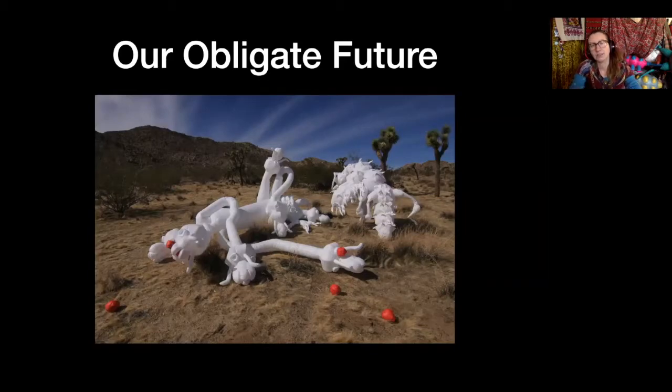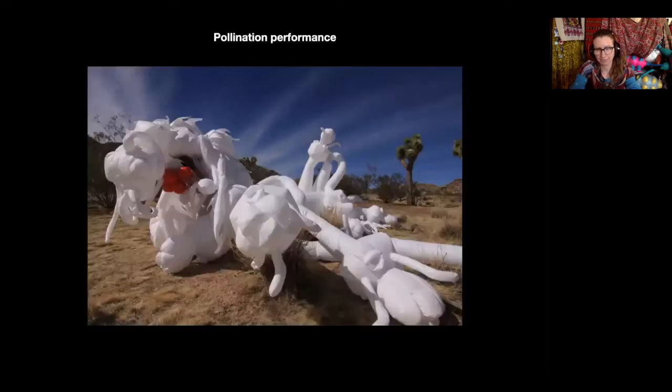So I wanted to bring attention to this issue in this performance I made in my residency. So here I am the moth, and this is the Joshua tree. And so I have this pollen on my head, and I'm pollinating the dead Joshua tree. So it's sort of this sad story about what's happening with our environment. But I start with this inflatable, which brings people in and makes people want to interact with that story. So it's almost like tricking people into the subject matter that then becomes more sad.